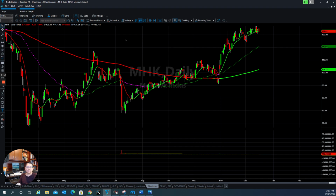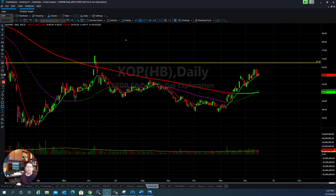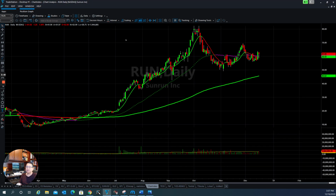And the oil sector is still in a sideways correction. That's why you see a lot of stocks like Chevron, Occidental, Phillips, ExxonMobil still in the sideways correction there. Okay, and the solar stocks yesterday were still doing very well, and then today they pulled back a little bit after they ran up too fast yesterday, so people took some profit and they are trying to build some momentum to get it higher.